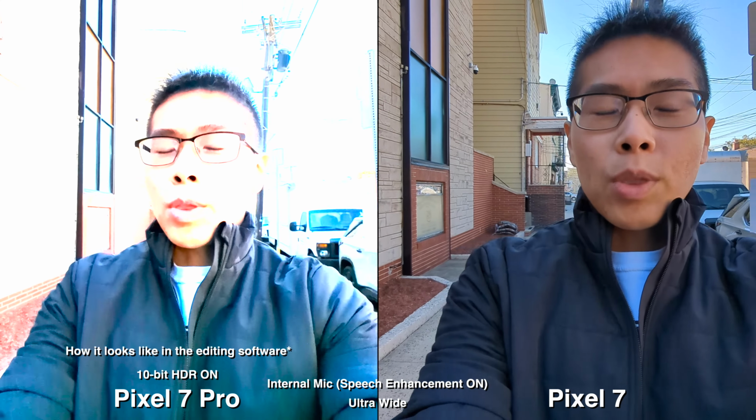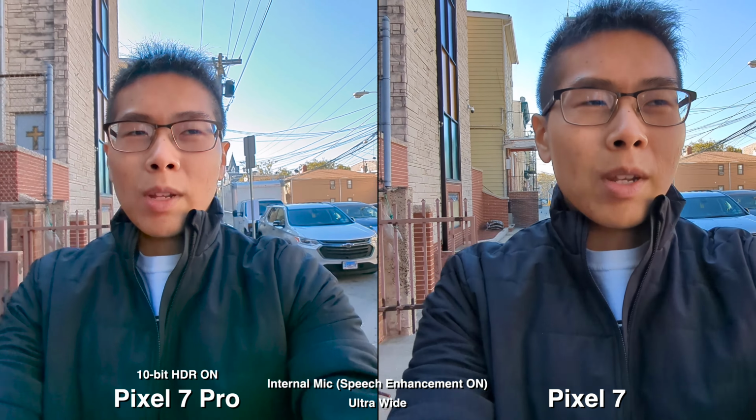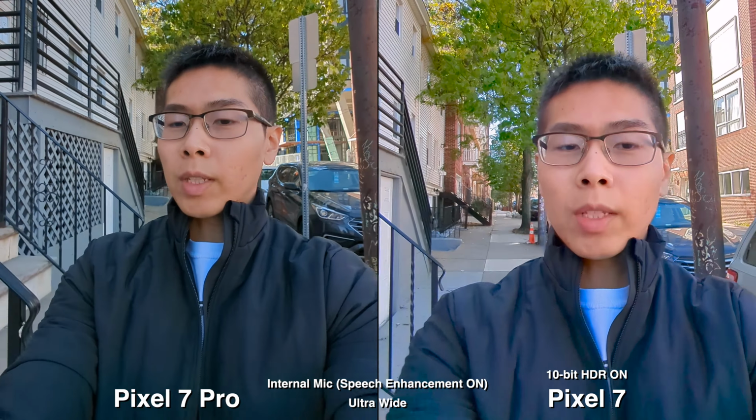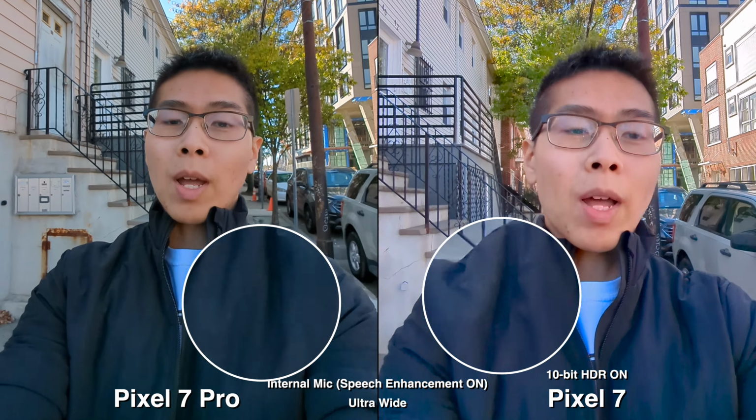Now, if you do like to shoot with HDR on and you would like to edit on a computer, there is an extra step to get it back to look normal, which can be bothersome. Now, just to be safe, I did do a little switch. The Pixel 7 now has HDR on, whereas the Pixel 7 Pro has it off.